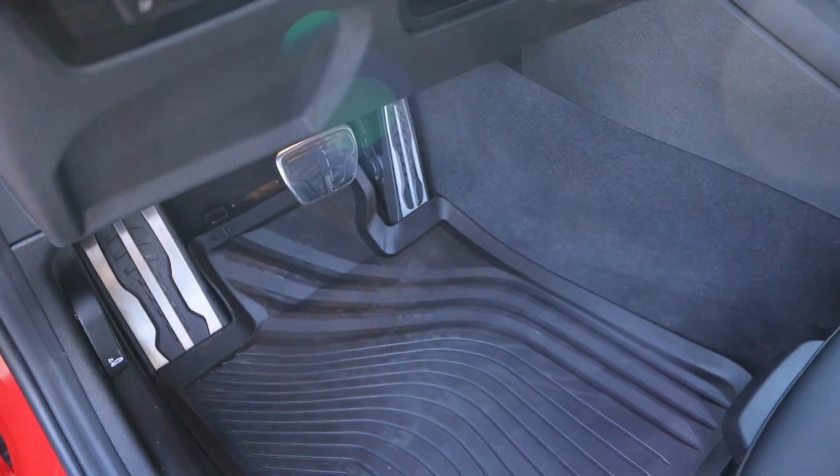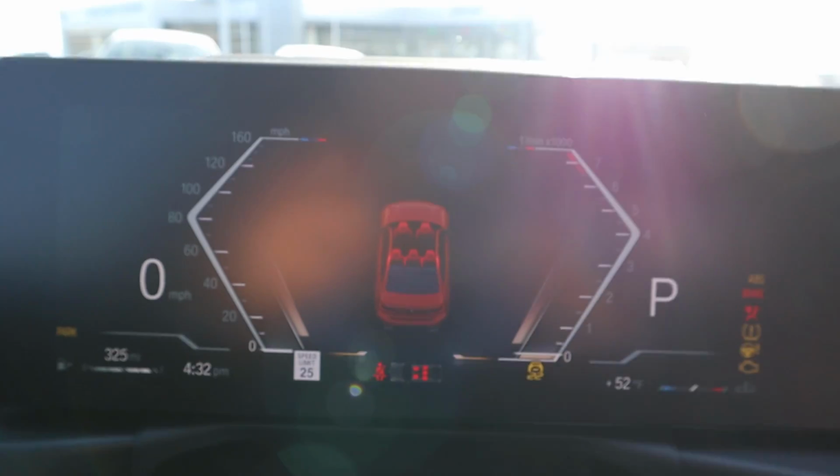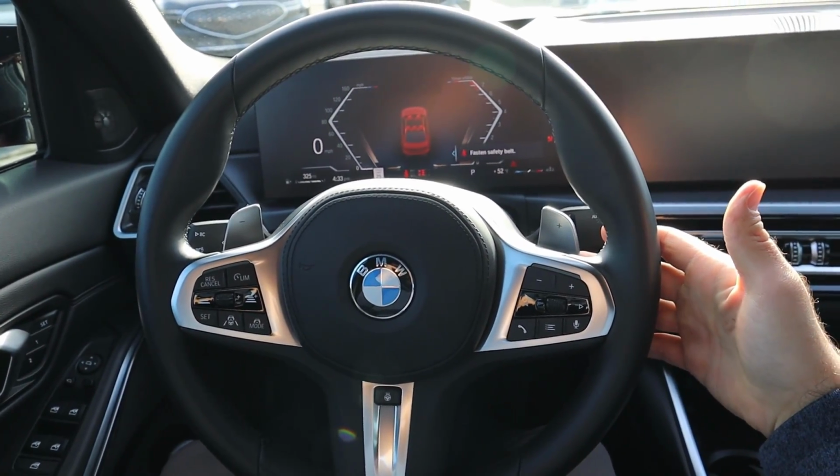And then the pedals down below. And then pop in, see how this sounds? Nice. And then stop start buttons down here. Ooh. So here's the steering wheel. You can see the paddle shifters there on the back.